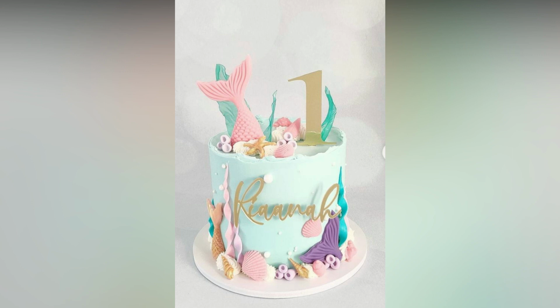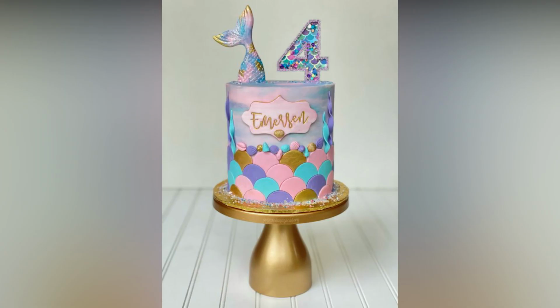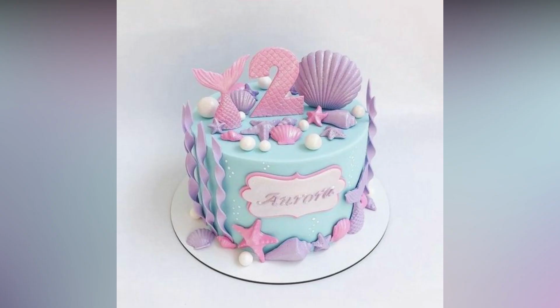The popularity of these cakes has been increasing over the years, and now you can find them all over the world in various shapes and sizes. Here in this video, we have compiled stunning mermaid cake designs for your inspiration. Do check out for reference.